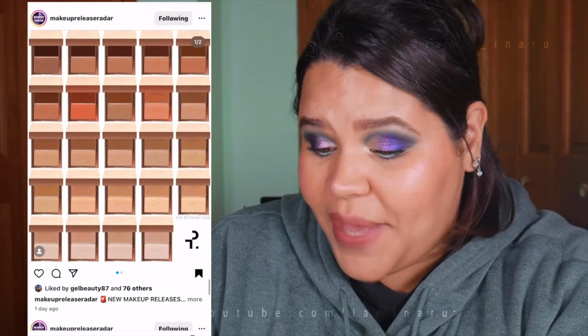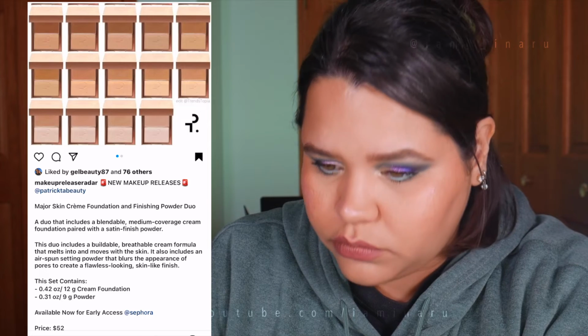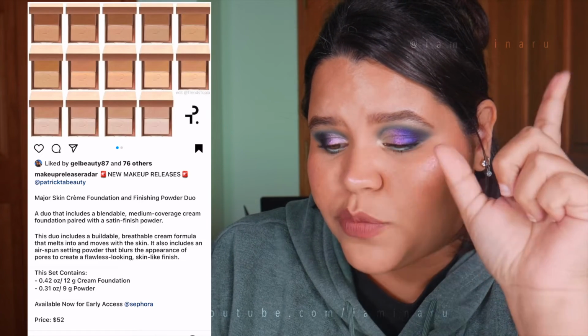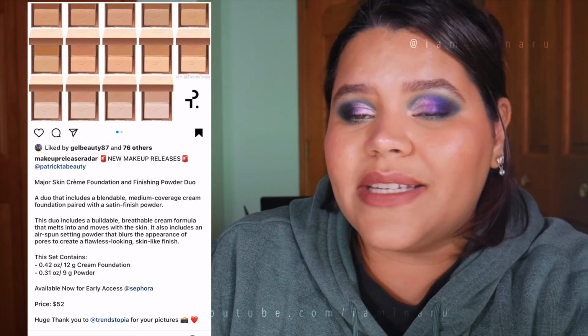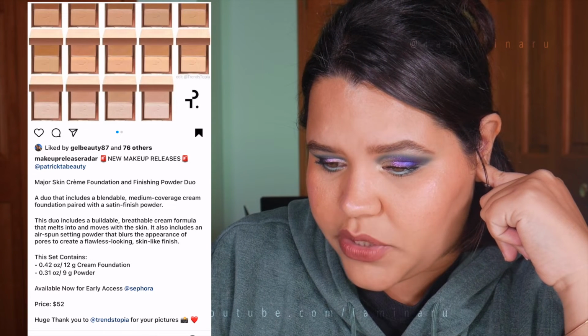I believe so. Patrick Ta is releasing the Major Skin Cream Foundation and Finishing Powder Duo. A duo that includes a blendable medium coverage cream foundation paired with a satin finish powder. This duo includes a buildable, breathable cream formula that melts into and moves with the skin. It also includes an air spun setting powder that blurs the appearance of pores to create a flawless looking skin-like finish. Okay, we got that information. It's available now.